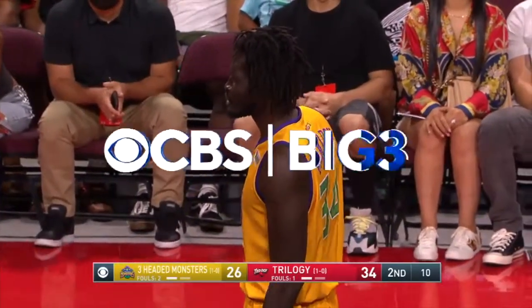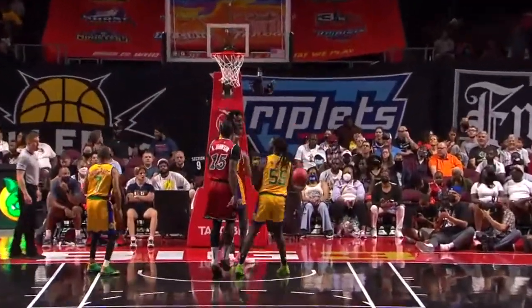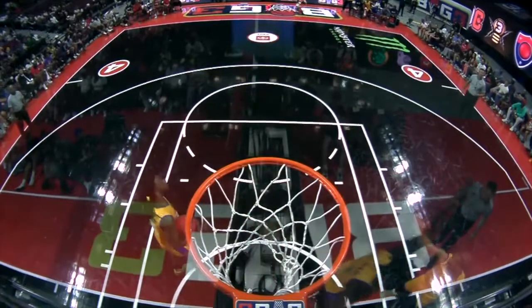Yeah, I agree with Gary Payton on this one. I think Briscoe got away with an offensive foul. He extended his right arm trying to shield himself from the big fella. But I agree with Gary Payton. That could have been an offensive foul.